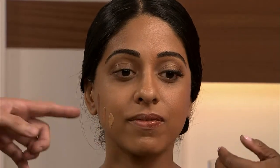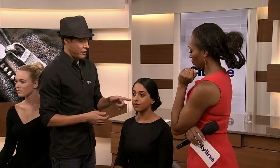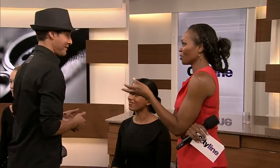So on this side, did you use a combination of these two colors, Troy? I actually did. I used a little bit of the dark and a little bit of the medium shade, again, to sort of warm up her complexion. Yeah. I wasn't really trying to match her skin tone. I was just trying to warm it up a bit. Yeah, give her a bit of a glow. You've done J-Lo. You know about the glow. Yeah. Thank you, Priya. Okay, over to Lindsay now.